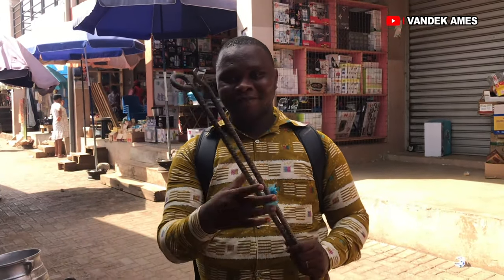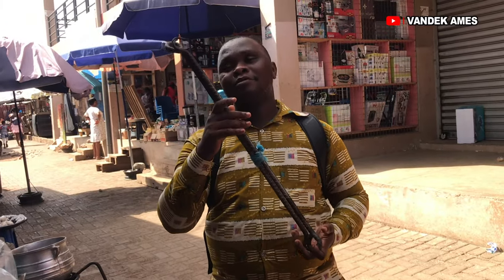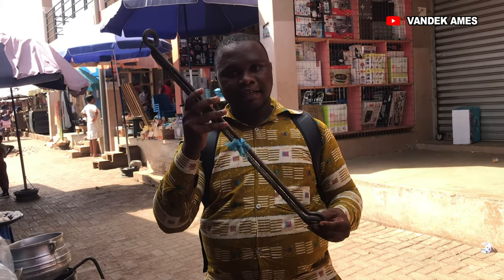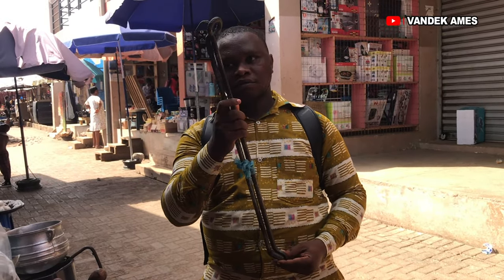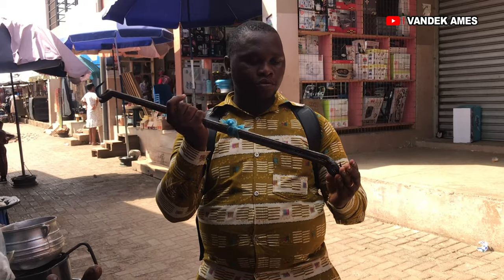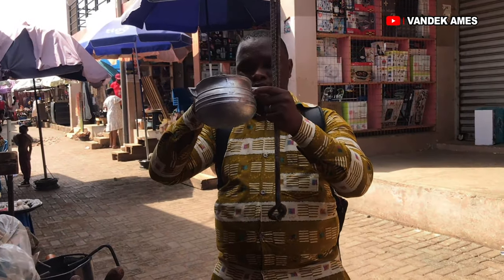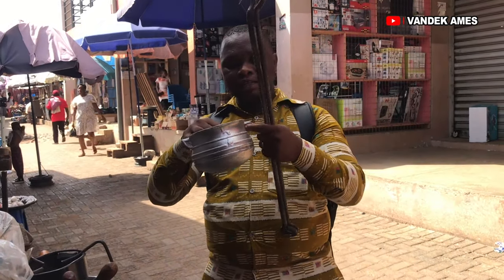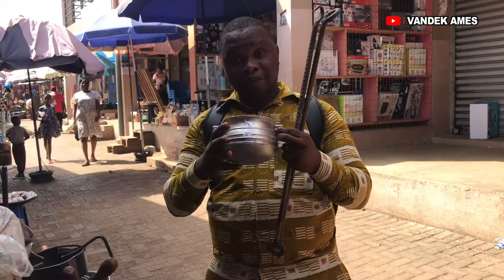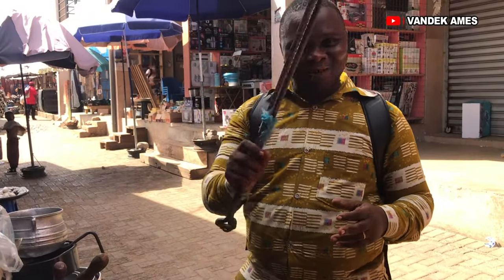So you might be wondering where this one too is coming from. This one too is coming from the market. In Ewe we call it Zelega. Now, what do we use this one for? It helps you to hold down your cooking pot. You see this side of the cooking pot? This is where you insert the hook, this metal Zelega here, just to hold it down when you are preparing your banku. So this is Zelega, and that is what it is used for.